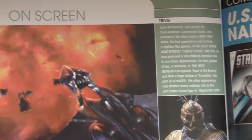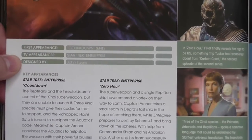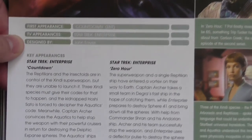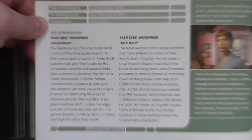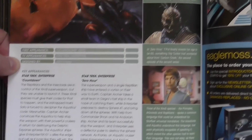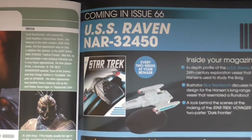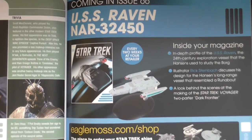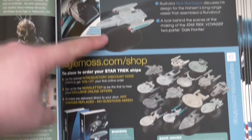And these are the key appearances. It appeared only in the third season of Star Trek Enterprise, between the episodes Countdown and Zero Hour. And the next issue released was issue 66, USS Raven, which is a ship which was featured in Star Trek Voyager.